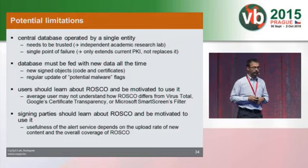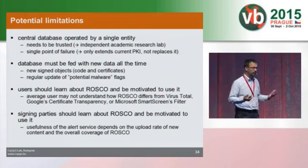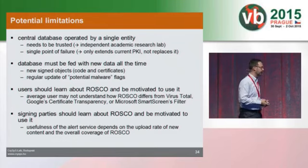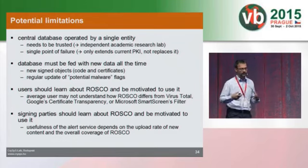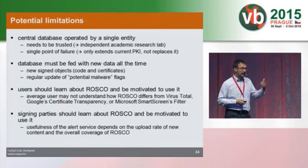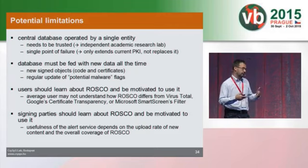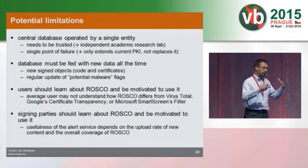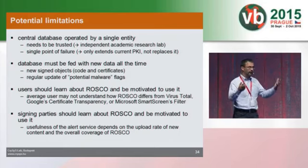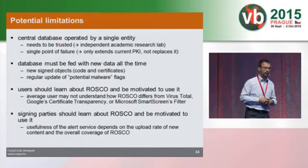Users should also learn about ROSCO and be motivated to use it, because maybe the average user may not understand the difference between ROSCO and VirusTotal or Google Certificate Transparency or Windows SmartScreen Filter and so on. But we can explain this to users, of course. And signing parties should also learn about ROSCO and be motivated to use the system. This is somehow related to the available amount of data. The more data we have and the more accurate data we have, the better it is for signing parties to use our system.